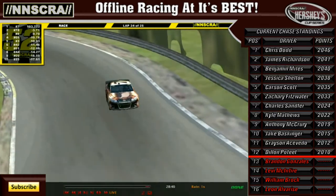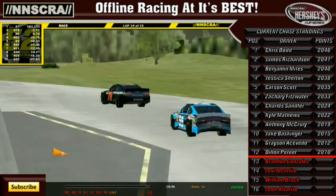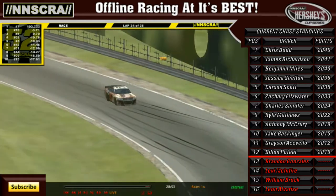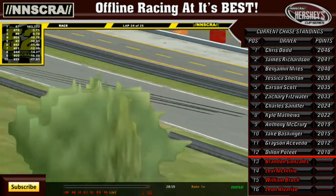3.71 seconds, the advantage Hudson had over Cody Lamas. Also has 2 lap machines between himself and the 78. Strike that, make it 1 as Cody Lamas has gotten around Jake Baskinger. But now has William Brock between himself and Nathan Hudson. And Nathan Hudson comes off the final corner. He will see the white flag. 1 more lap to go.